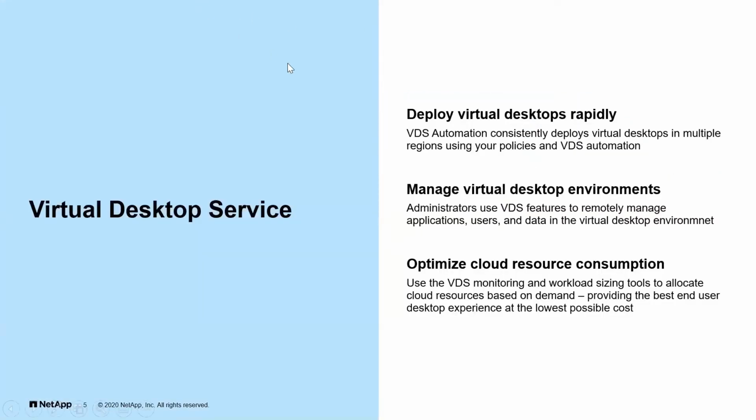The Virtual Desktop Service provides a solution to some of these challenges. I'll talk about the functionality in three major areas. The first is we need to deploy the virtual desktop setting. This requires us to deploy session servers, storage, network, security, and policy in order to create the environment. Virtual Desktop Service uses automation to perform all these tasks consistently and at scale. So the first machine that we use for a session server will look identical to the 100th or 1000th machine that we roll out.